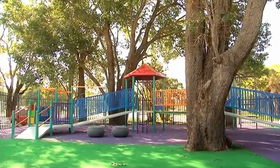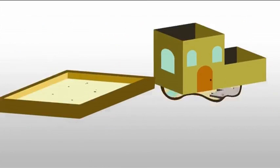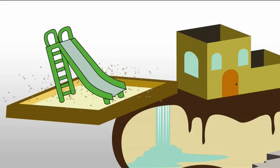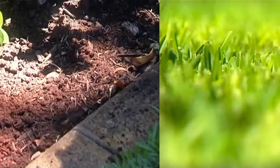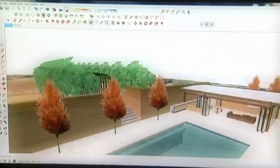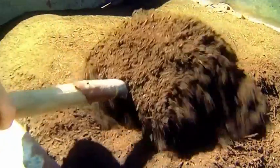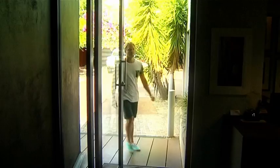Let's say you want to build a playground. You go to the landscape designer and say, I want a big sandpit with a fort, underground bat cave and a slide. So the landscape designer compiles information about the site, such as ground soil, vegetation, shape of the land and how people will move around. Then they'll sketch up drawings, site plans, reports, then oversee the construction process. Today, I'm catching up with Tim Davies to see what it's like being a landscape designer.